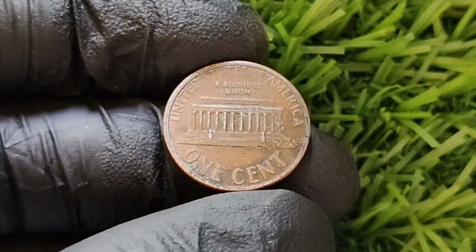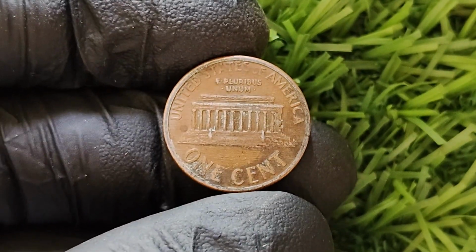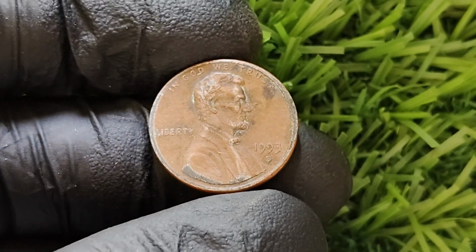And if you've got one in mint state condition, basically fresh out of the press and never been touched by human hands, that's where the value skyrockets. Let me say this, not all 1993 pennies are worth this much. In fact, 99.999% of them are worth 1 cent, give or take a little nostalgia.